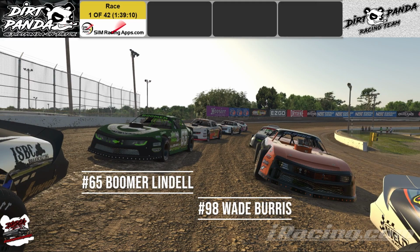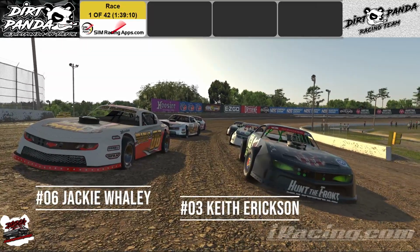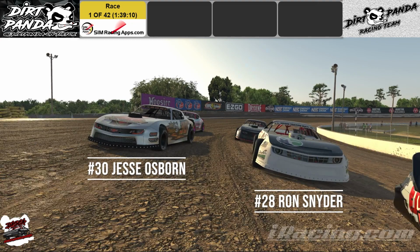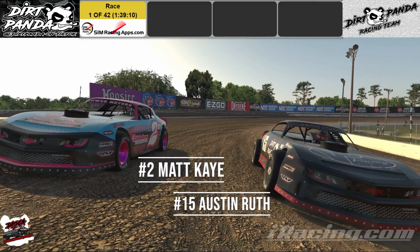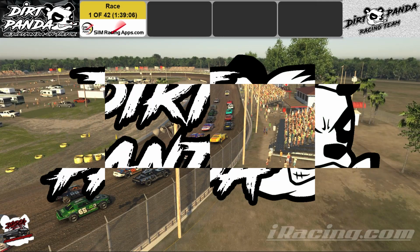The number 98 of Wade Burris is starting inside of the 65 of Boomer Lindell. And a hunt from the front car, number 03, Keith Harrison, starting inside of Jackie Whaley. 28 car, Ron Snyder, will be starting inside of the 30 of Jesse Osborne. And 2 new debuts for the Dirt Panda Stock Car Association, number 15, Austin Ruth, and number 2, Matt Kay.